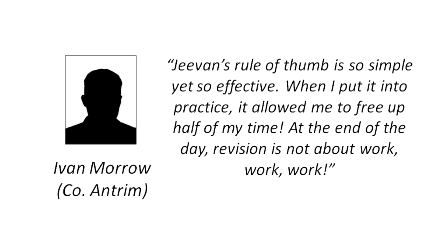This is what Jeevan, another student of mine from Co Antrim, said about my tip. Jeevan's rule of thumb is so simple yet so effective. When I put it into practice, it allowed me to free up half of my time. At the end of the day, revision is not about work, work, work.